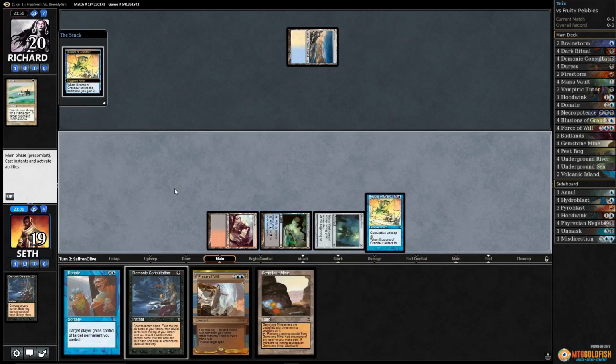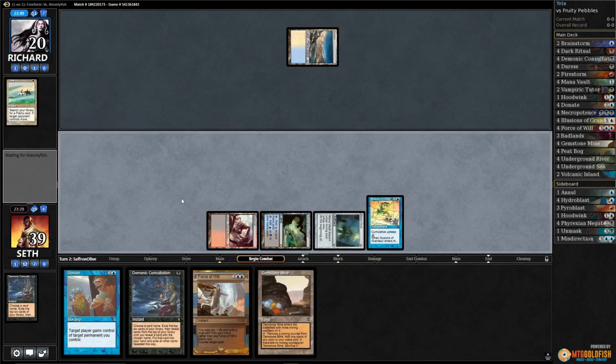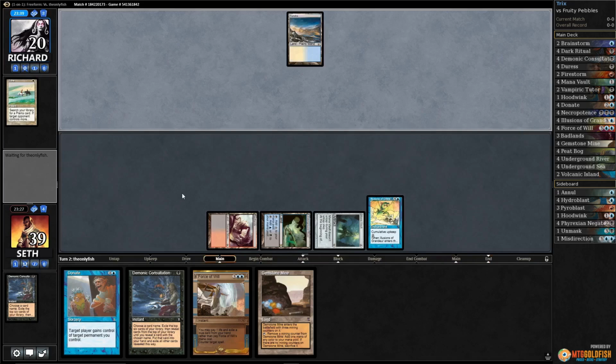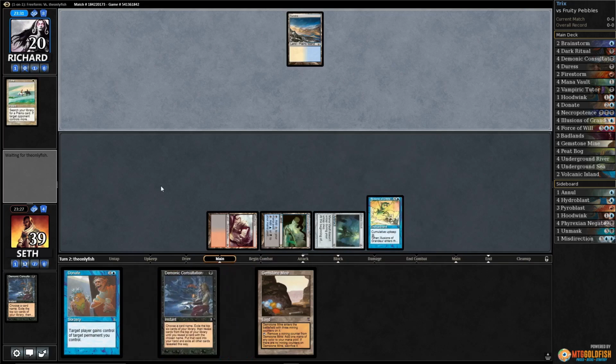Okay. You win. I don't have a Force of Will. Oh no, I might have messed this up. Oh, did you not? Where's the donate? I didn't really think this through. Okay, well, go ahead. I do have Donate, but it's a sorcery. And if I don't pay the cumulative upkeep, I lose my Illusions of Grandeur.